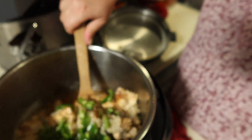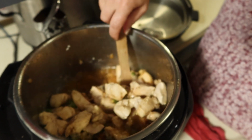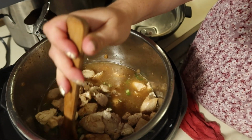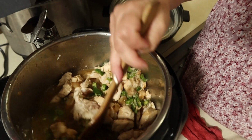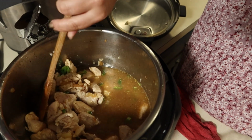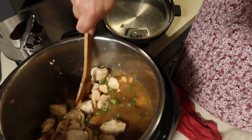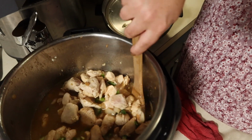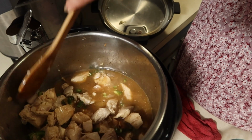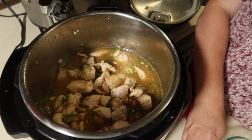Alrighty, so I've got the chicken in here. Of course, we deglaze the bottom of the pot with the broth. There's also all the homemade taco seasonings, the sauteed onion, and the jalapeno. We're just stirring it all up now. I'm gonna put the lid on, and then we will pressure cook this for just a few minutes, and then we'll add the rest of our ingredients. You'll see, gonna be good.